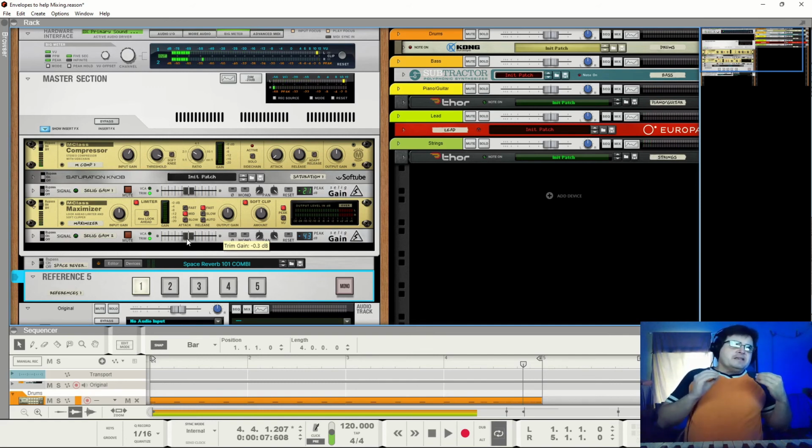So, by giving ourselves space, by handling our enveloping early, before it gets to the mix engineer, or before we turn around to mix it ourselves, so that we've got this beautiful flow, then we've actually given ourselves a far bigger palette in which to mix, because we've got more dynamic range. We've reduced the total RMS, that's the average level.